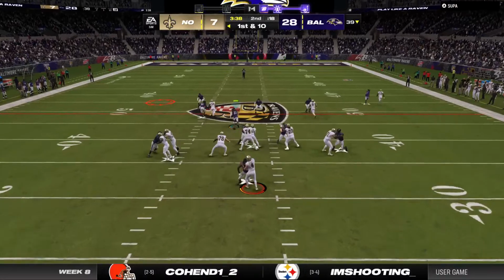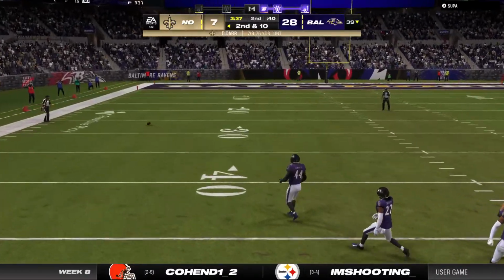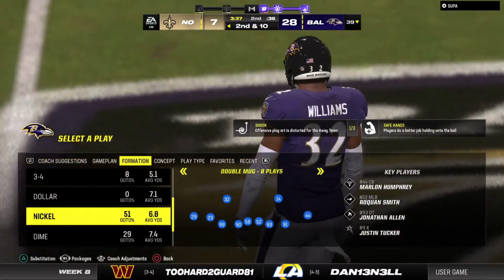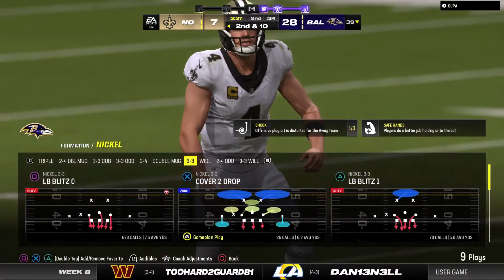They fake the handoff. Now Carr. Now a quick throw there, but it's going to be incomplete. Trying to get that one to Chris Olave. That'll bring up 2nd down.